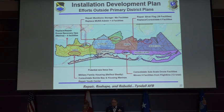There are a few areas outside of those 3 major planning efforts that I want to cover briefly for you. The Bonita Bay Marina, which is located right at the end of the DuPont Bridge. The MWR facilities and activities that were there will be consolidated and moved to the marina area in the housing section. The repair efforts focused at the Bonita Bay will focus on those drone recovery operations only.